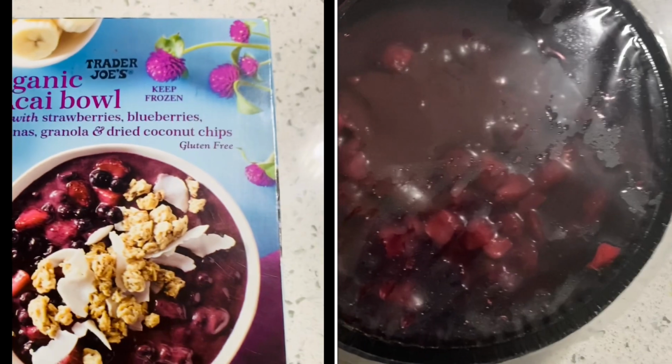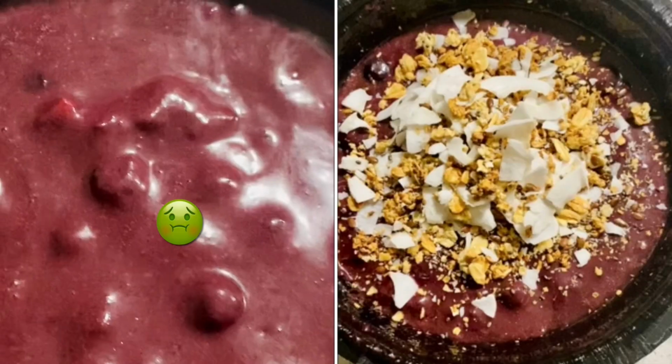So for breakfast today, I thought I was having an acai bowl that I picked up from Trader Joe's frozen section. Y'all, 0 out of 10 recommend. It's not even giving what y'all said it was supposed to give. No, I wasted my money. So send me my money back now.